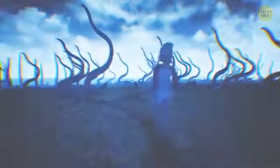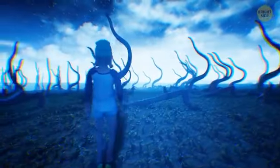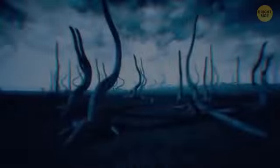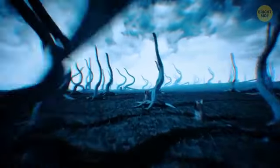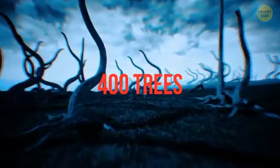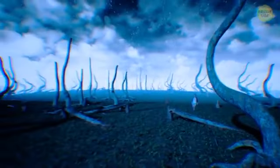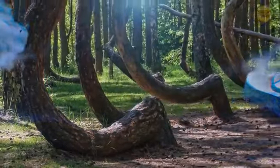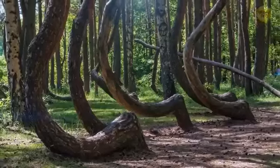The forest looks weird thanks to the curved trees. The lower parts of their trunks are bent, making them look like bellies. It's also strange that they all point only to the north. Susie goes around the whole forest and counts about 400 trees. It seems people changed the shapes of the trees, but for now, there's no evidence of this. It's believed they planted trees in the 1930s and damaged them during growing at an early age.